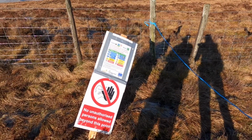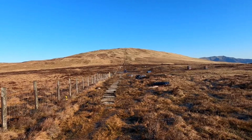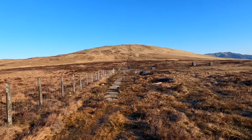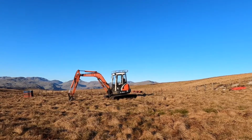So this is the pathway from High Seat to High Tove, and this is usually really, really boggy. You have to swim across this, but what they're doing is they're building a brand new stone footpath, hence the digger.